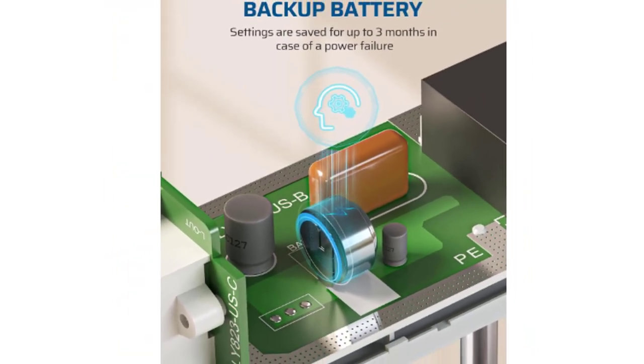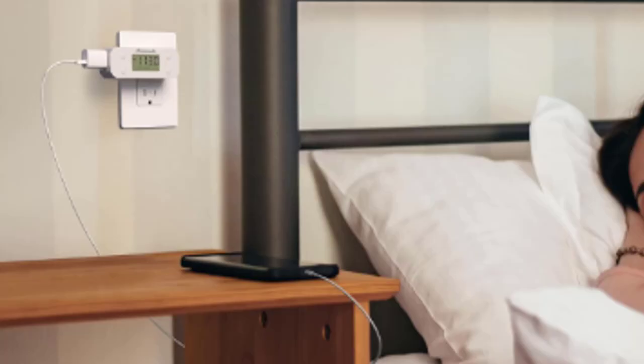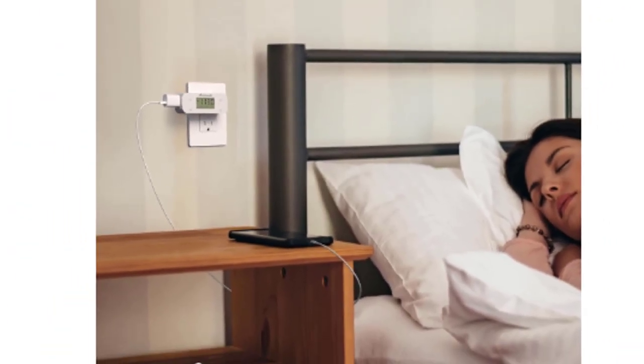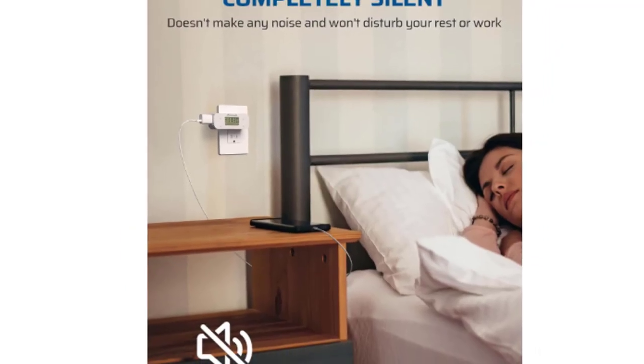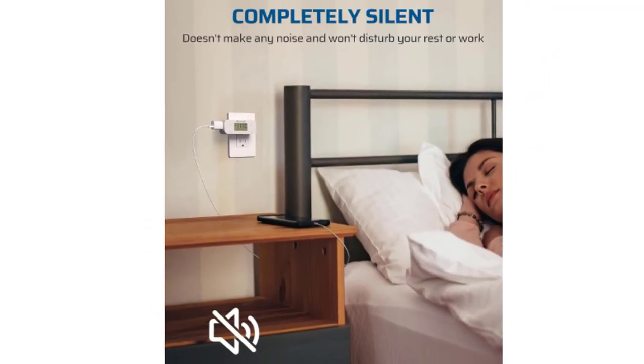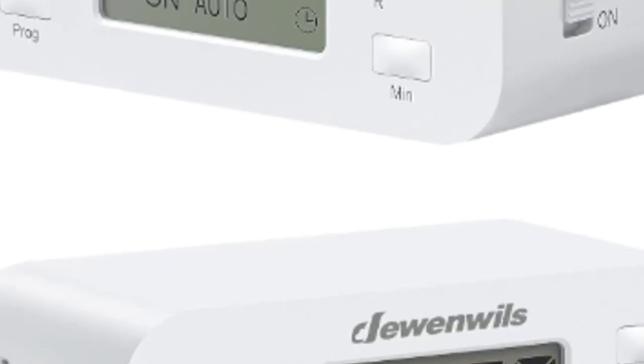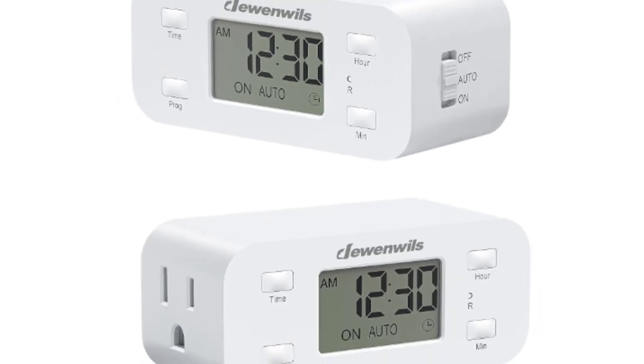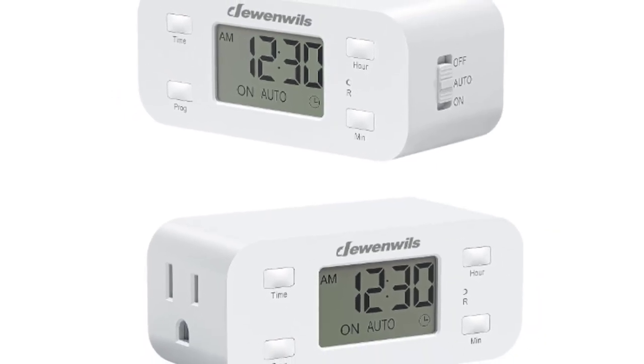Performance and use cases. This timer shines in indoor applications where space is at a premium and a subtle footprint matters, such as side tables, desks, or crowded outlets. The 3-program configuration, persistent memory, and minute-level accuracy make it a practical choice for lamps, fans, aquariums, or hobby equipment.